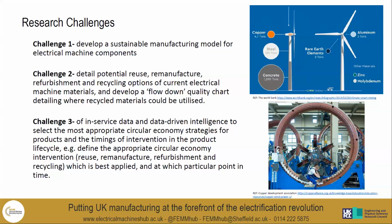Challenge 3 will be looking at the use of in-service data to develop data-driven intelligence. So rather than having a stab in the dark and selecting a strategy that may or may not work, what we're looking to do is use the data generated around electrical machines from manufacturing to in-service to end of life, and actually put intelligence into the timings of the interventions and the type of intervention that we use. So it's not always going to be appropriate to try and reuse or to remanufacture a component. It's not always going to be appropriate to try and recycle material. So what we're trying to do with this Grand Challenge is look at all the data available, try and build that into a model, which then gives you intelligence on where you should be putting your effort, in terms of approach and also in terms of timing within the life cycle of an electrical machine.